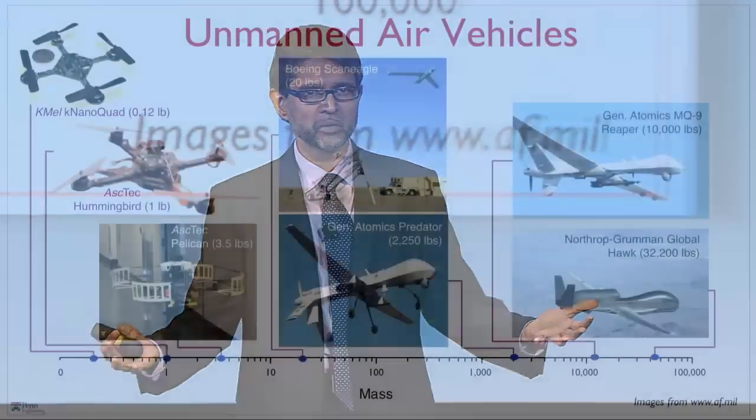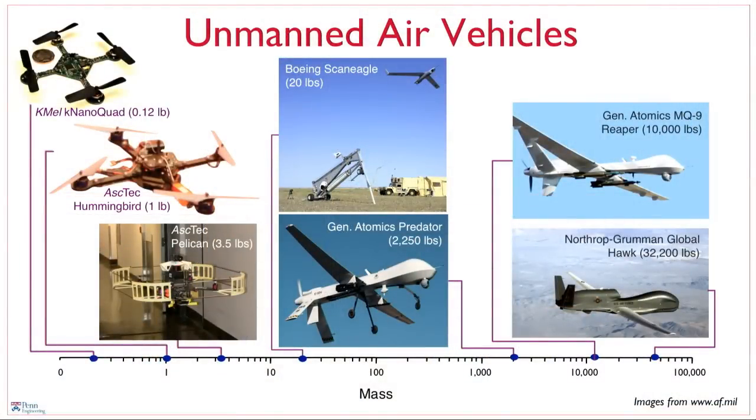In contrast, the robots we try to build are something that you can carry in your arms. At most 1 meter in diameter, at most a couple of kilos in weight, and they fly indoors. The smallest one that you see here on the top actually weighs a little less than 75 grams.